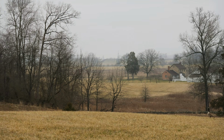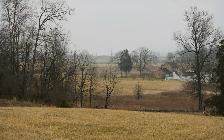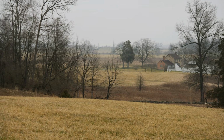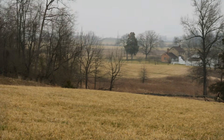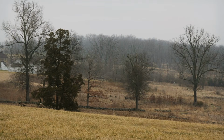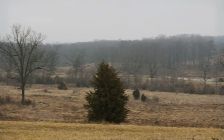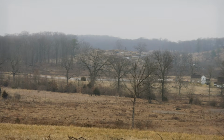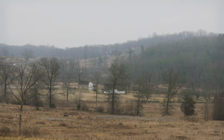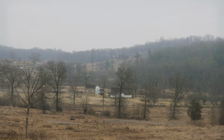So I'm still at the point where Longstreet's corps set out from on the afternoon of July 2nd. And from where I'm standing right now, you can see the peach orchard in the distance right here. And then the wheat field is going to be back in that area. Right there is Devil's Den. And there is Little Round Top with the Slyder farm in the bottom part of the frame.